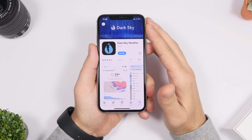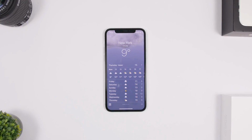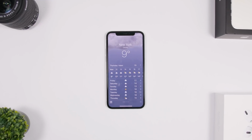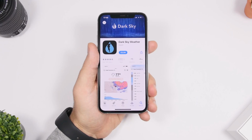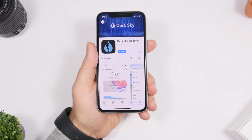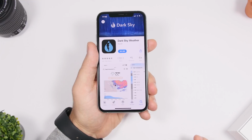But the purchase of this app tells that Apple is really looking to improve their weather app, which is basically the same since a few years ago. Nothing has changed. It doesn't have major features and all that stuff, but with the purchase of Dark Sky, you can look to see a very big improvement on the weather app on iOS 14, even though that might not come on the first release, but it should come later.